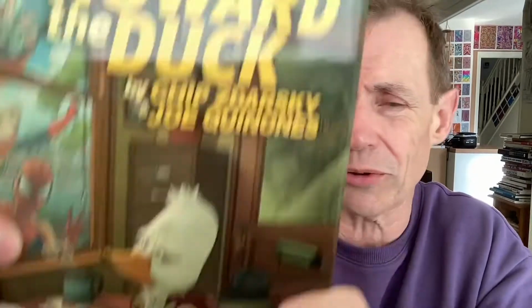However, Marvel, of course, came out in February 2022 and it's 424 pages. There's a fair amount of bonus material at the back. It is actually probably one of the thinnest omnibus editions I've ever had.